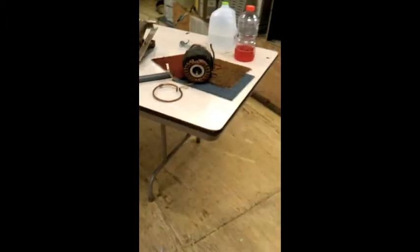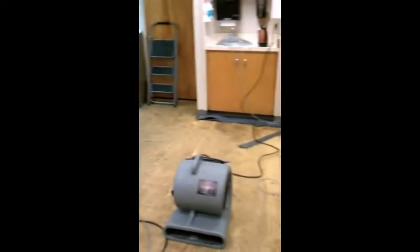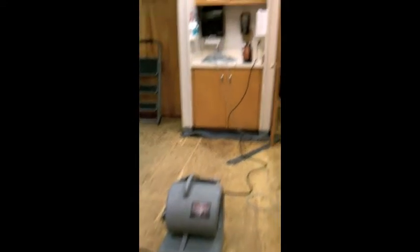We continue exposing the floor and running our accelerated drying equipment, being the dehumidifier and the blowers. You can see we've uplifted the bathrooms, exposing the subfloor as well.